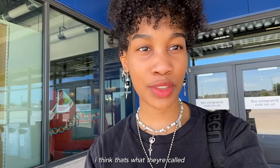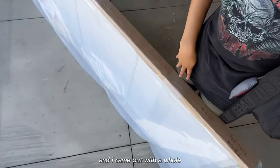Looking for a convex, I think that's what they're called, mirror, and I came out with a whole body mirror. So don't go to IKEA.